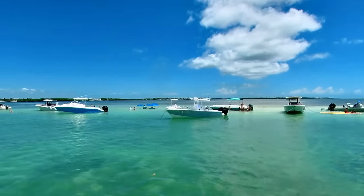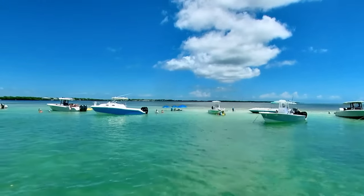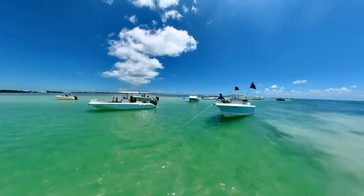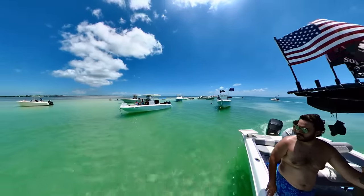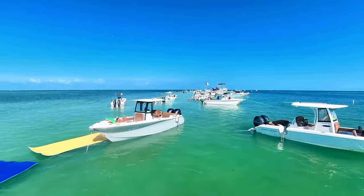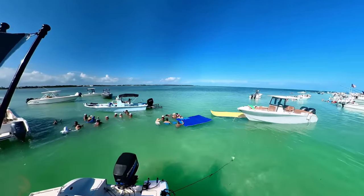Getting ready to back in and anchor the boat, and Captain has called for all hands on deck. So we're getting ready to anchor right now. We have our front anchor set and our rear anchor pin in place, and we're ready to start this party.